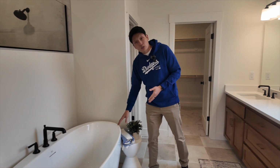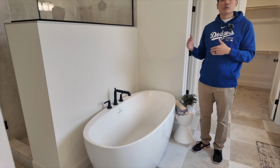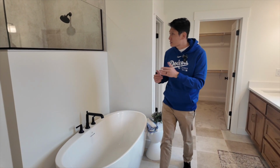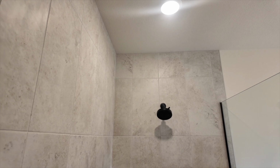You've got quite a large soaking tub here. I like this soaking tub. I like the placement of it. I would actually like it nearer to a window, but that's just a minor thing. And then you've got a pretty nice shower over there as well. Full floor to ceiling tile.